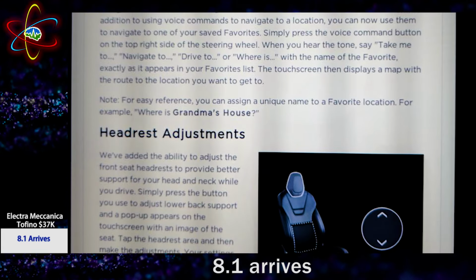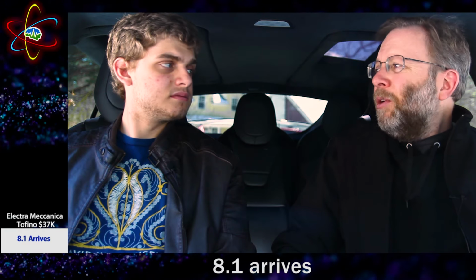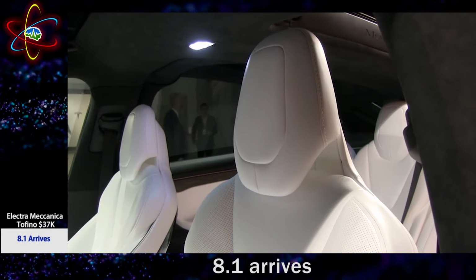So now there's headrest adjustments. Before, when you wanted to adjust the headrest, you would just go forward or back and it would automatically decide where to go. But that's not always exactly where you want it. Now you can do that yourself manually with the touchscreen. Man, that's so cool. That is cool.